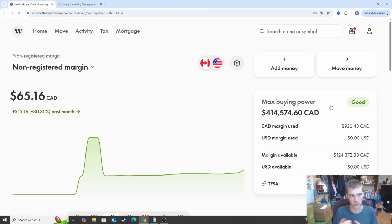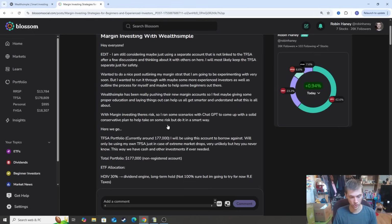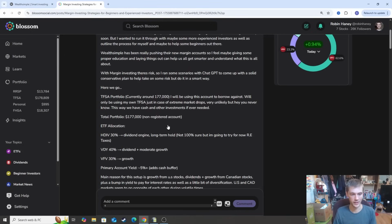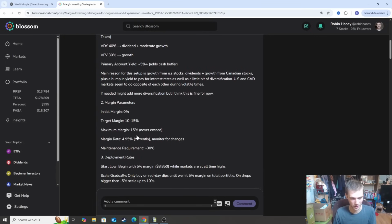So I did an outline on Blossom Social where I basically laid out a strategy that I looked up and researched, and I put together a step-by-step plan on a smart way to use margin investing. I do apologize, some of the formatting didn't come out the way I wanted, so it's a little bit messy, but it is readable.